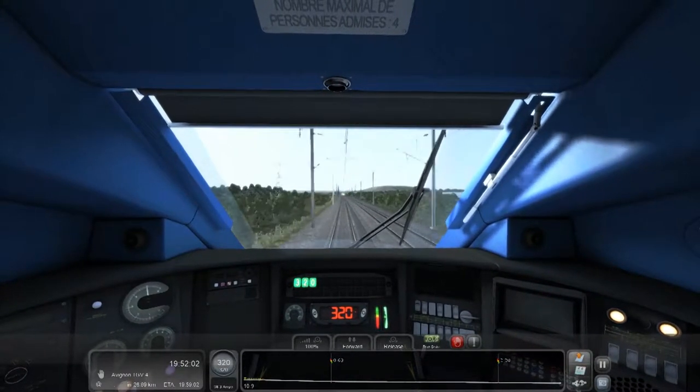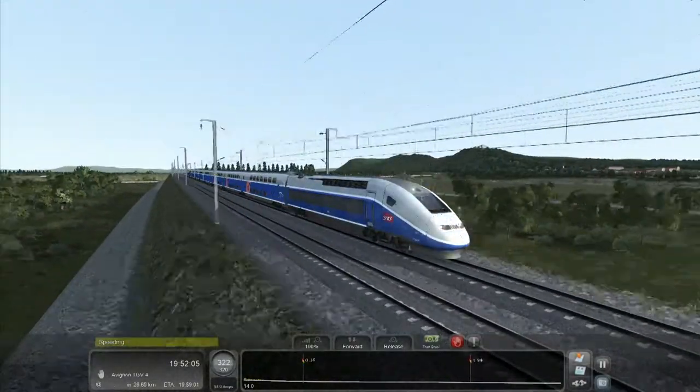I just want to keep an eye on how far out we are. Ooh, another TGV. Thumbnail 2. Speeding.